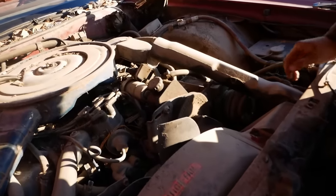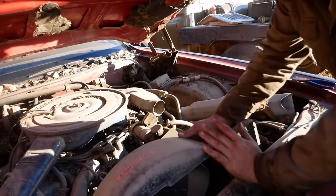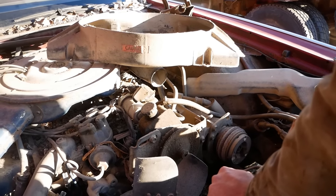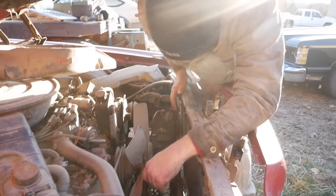Oh man, 460. Oh, damn it! Someone's taken the radiator out of it. Missing the belt for the power steering. Think it'll roll over? Maybe. Oh boy, not easily.